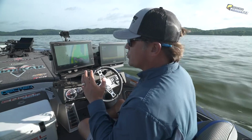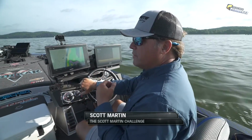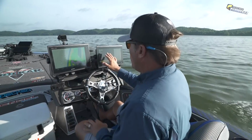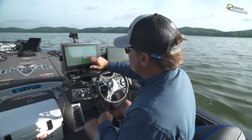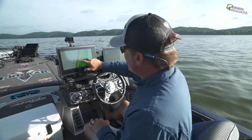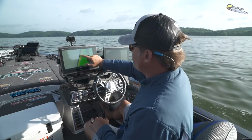What we're going to do, guys, is a lot of idling today. We might idle literally 50 spots, and we're looking for a school of fish. We've got our map set up, and we're going to hit all these little creek mouths and where it dumps into the river, and some of these bars along here. You can see how the shading is set up on my Garmin. I'm out here in the main river in 40 foot of water. This is the shallow here on the right side.